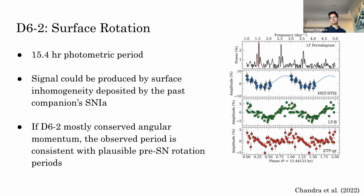We got photometry from the Liverpool Telescope. And Ken and his collaborators also took a Hubble Space Telescope STIS spectrum of D6-2. And what's really cool about STIS is that it actually time-tags the photons as they hit the detector. And so you can take this 8-hour integration of the spectrum that Ken and his collaborators collected and bin it up in time to produce an ultraviolet light curve, which is what you can see in blue at the top here.